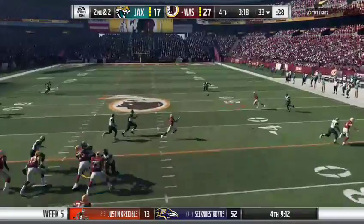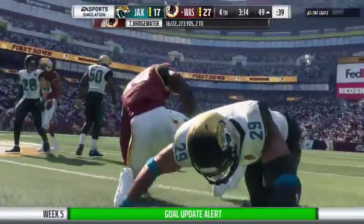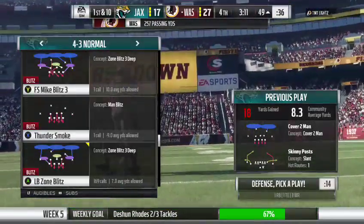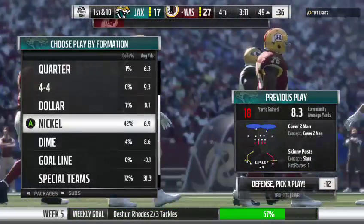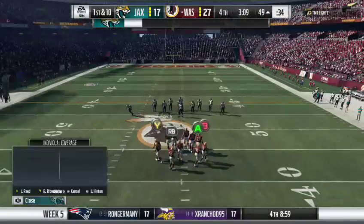To throw is Bridgewater. Complete. Richardson has it. And, oh, a good hit there and knocked down hard. They got 18 yards out of that one, and it gets them a new set of downs. So the offense has it 1st and 10.